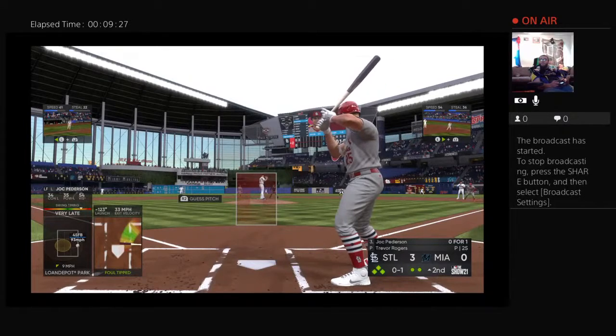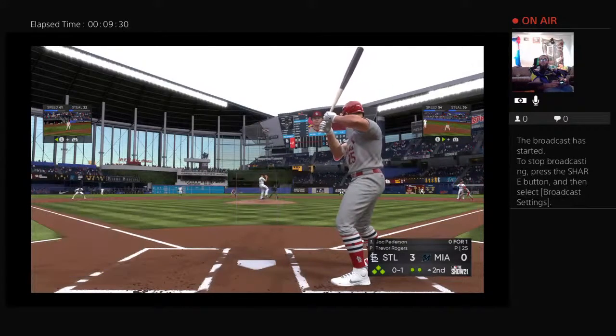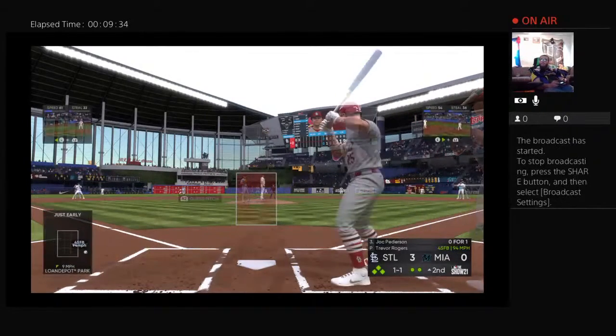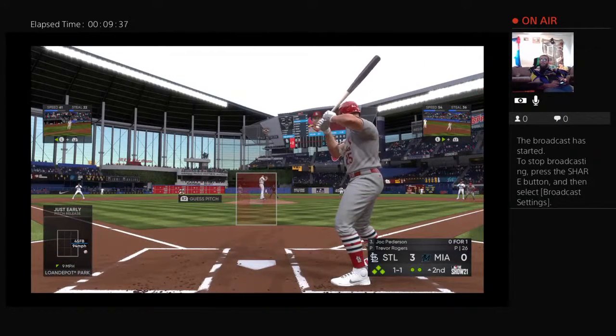Second time through the order, you start seeing an incorporation of some more off-speed stuff. But this guy's locating, feeling really good about his fastball. 2 back-to-back. Count is even at 1-1 to Peterson.